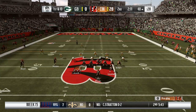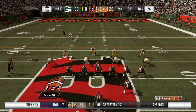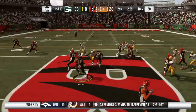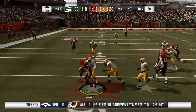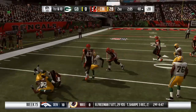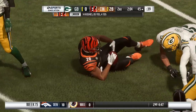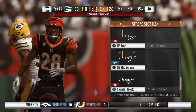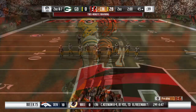Watch it now, Barney! Barney! 36, 36. Mike 50, Mike 50. It's Mixon on the counter. And this will be taken across midfield and into Green Bay territory. It's a pickup of 3, and we have now arrived at the 2-minute warning.